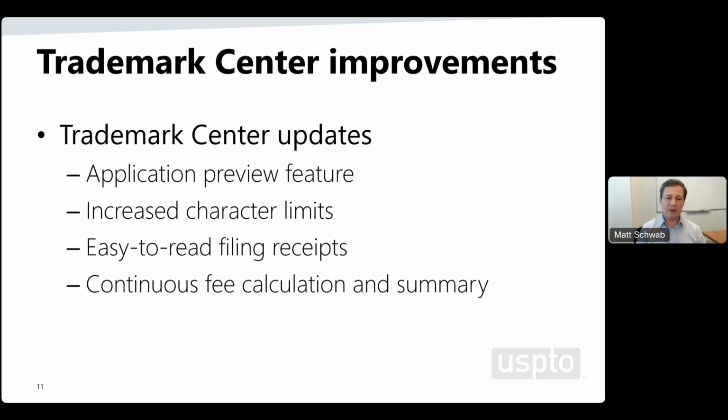And finally, we have a summary sidebar. It has a continuous fee calculation, a summary of the application, including the number of classes, your mark, other fees that may be accruing. It shows you there on the side so you can see before you get to the end sort of what's happening and what shape the application will be taking.